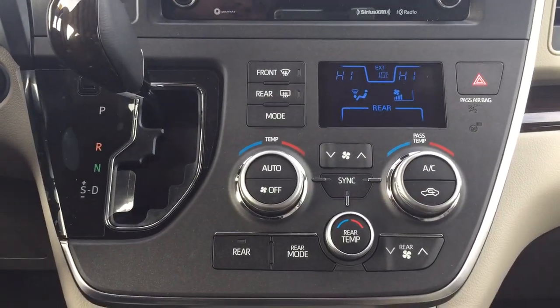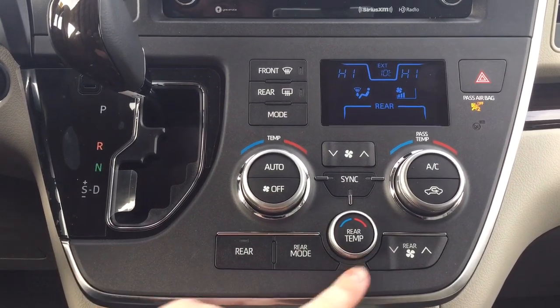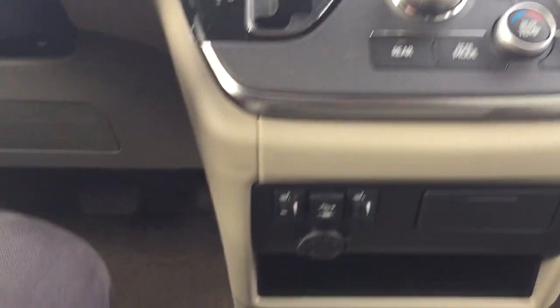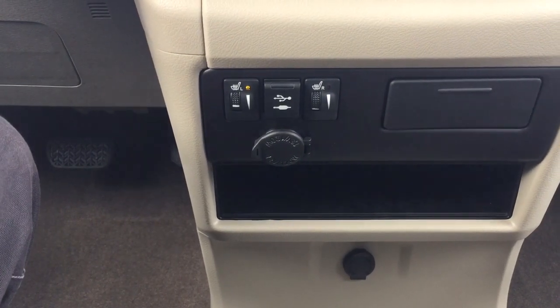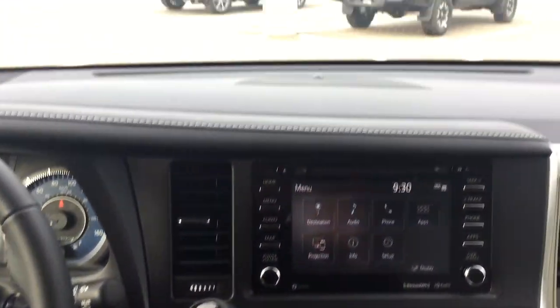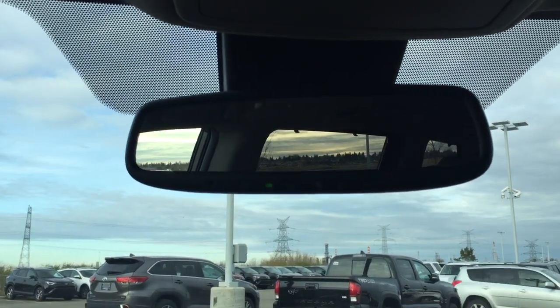And located just down below here, you have your temperature control settings for your dual zone climate control with your rear temperature controls located down below, mounted to an automatic transmission. You also have your hazard lights, and then located down below, you'll see your heated seat controls for your driver and passenger with your USB and auxiliary input with your power outlet and an additional one just located down below. Now, at the very top here, you have your auto-dimming rearview mirror with integrated garage door opener.